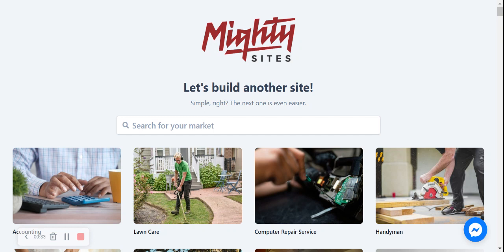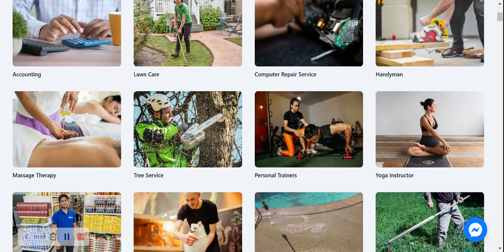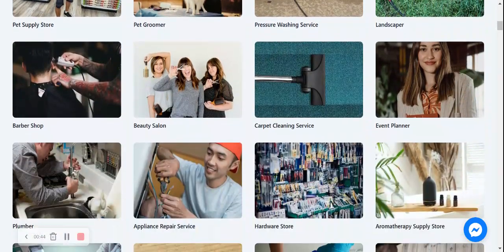So let's get going building a website for our baby store. Once you've signed up on the platform, it's going to go ahead and ask you to search for your markets. There are hundreds of different markets to choose from on the Marty Sites platform.